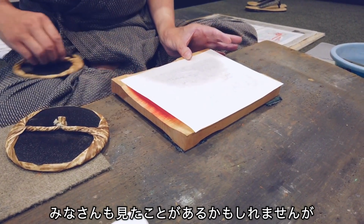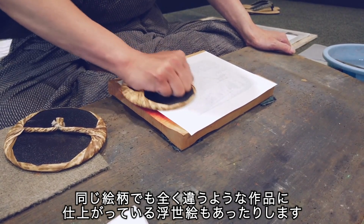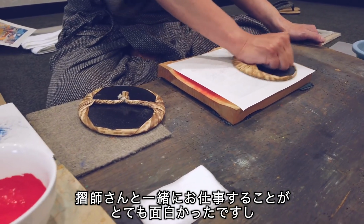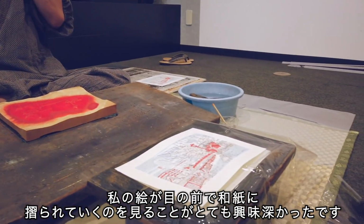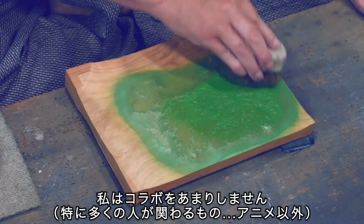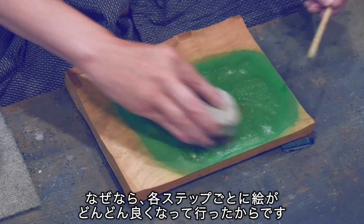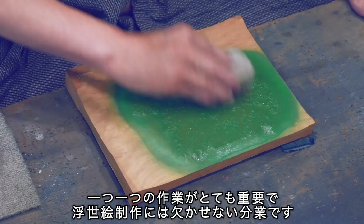So there are many factors and many ways you can use the same carvings to make a print. I don't know, maybe you have seen it in other Japanese ukiyo-e prints. You can get a really different scene, different looking image from the same or similar carvings. It was very interesting to work with the printing artist to make the image as close to what I had in mind, and it was really interesting to see the image appear layer by layer there on the paper before me. As I said before, I don't do collaborations so much, and especially collaborations that require many people working on the same final image. Well, maybe anime. But this time I was really surprised how each of the steps made the picture better and better, and how each of the steps was important and necessary to make a good looking ukiyo-e illustration.